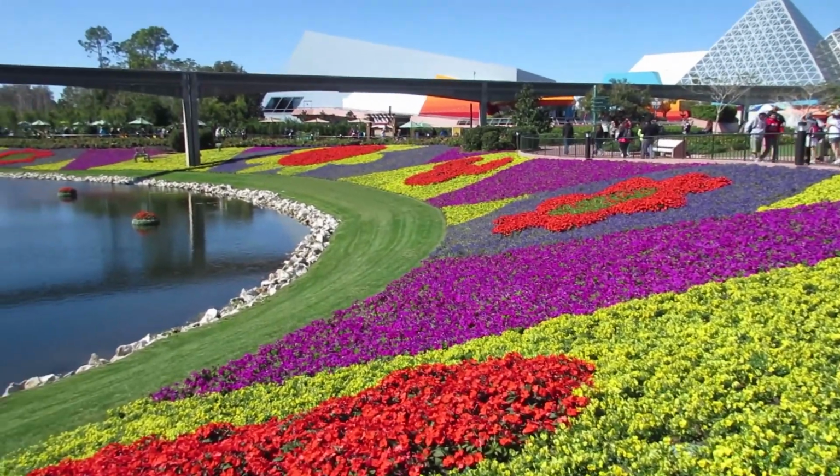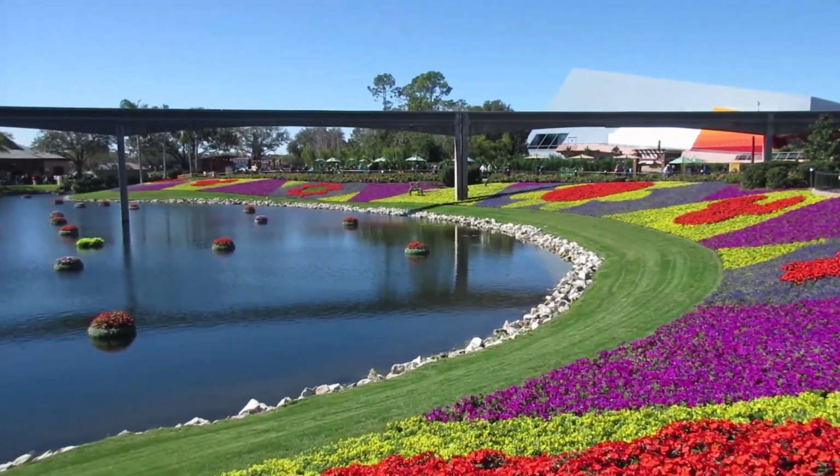I touched one and I don't know if I was actually supposed to do that or not, but I touched one and it was really cool, but it was also very motionless, so it might have been dead, but I still touched it.